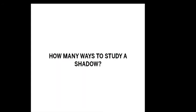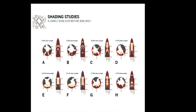And it was important for us to study the effect that shading would have on the existing streetscape. So how many ways are there to study a shadow? We went through a whole bunch. Early on, we knew we wanted to keep something legible and intuitive here. So the first application was creating the overshadowing diagram and this Rorschach shadow diagram to create our percentages based on perimeter points on our site, just to see what the existing context was doing.